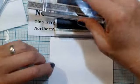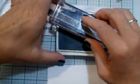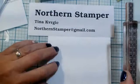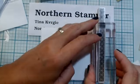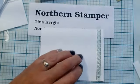Now, this is the secret. Remember, pat and turn. Okay, so you're going to pat your stamp on the ink pad. Okay, so you're going to pick up that ink. All right. And what we're going to do is we're just going to do on the right side there. Oops, let's get on a little bit further. Okay. All right, and I'm going to just go along the edge. And yes, it's going to go up a little bit higher, but that's okay.